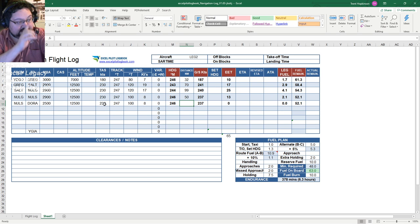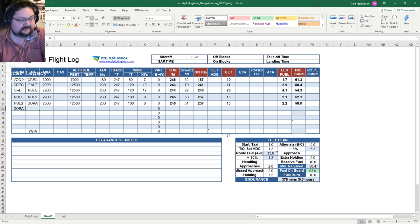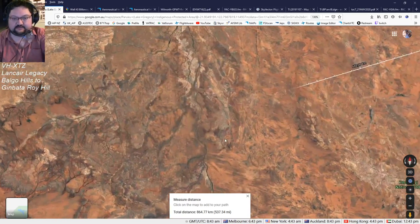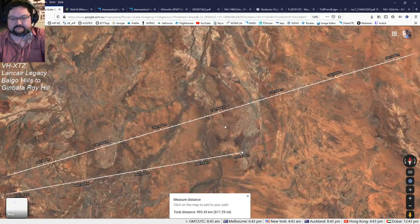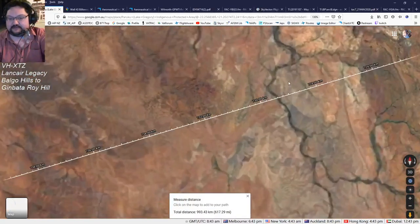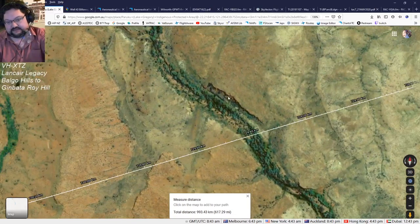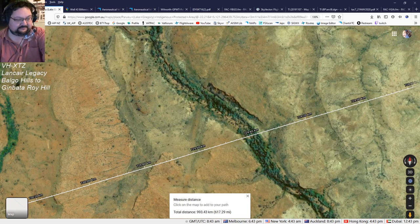And the distance there is 51. So from Dora the Explorer, we're going to find the next position that looks interesting. And here, I've accidentally stuck in that, but anyway, if I zoom in, we'll see this little river here with a big chunky gorge. So that should be obvious. There's a big cliff face there.